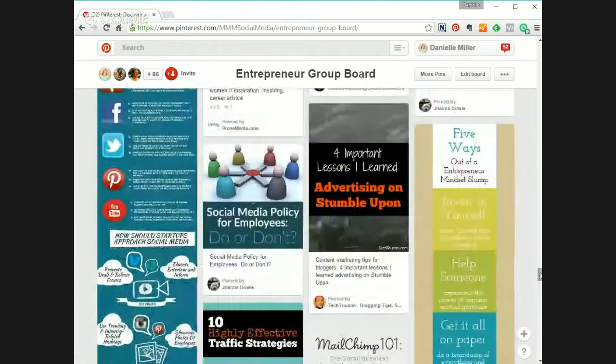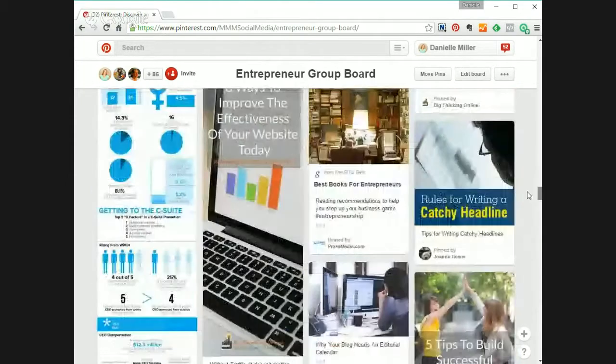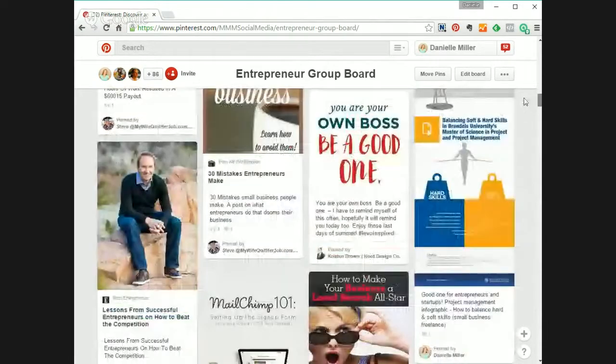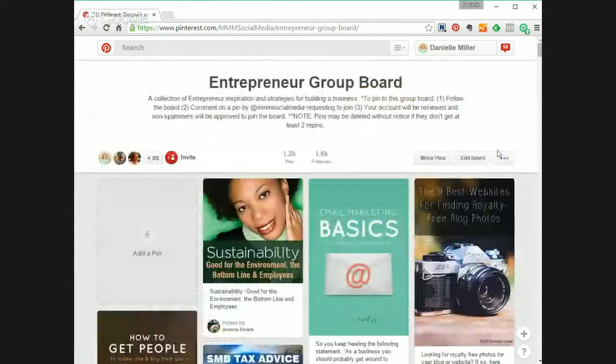Showing you the example is going to take a little longer than I thought. But in essence, just make sure that you add a little something instead of just the article title, because it does make a difference in how your pin shows if you're pinning from a site that has rich pins.